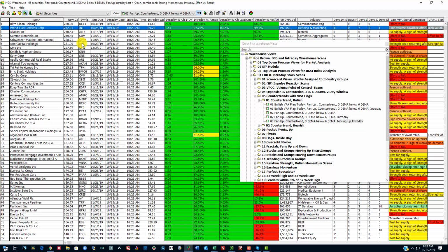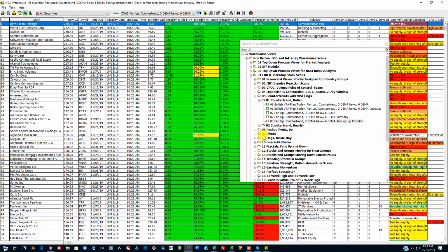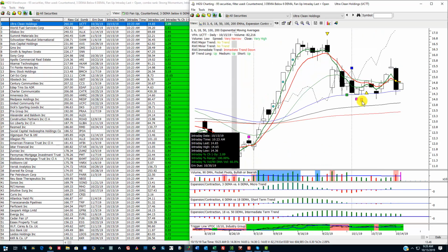So what I'm looking for is you're going to see a lot of the same stocks here, but the requirement is that these stocks are in counter trends, or they were as of yesterday, and they're all moving up today. There's no VPA requirement on this one either. I'm using my effort versus result. There's Ultra Clean Holdings again.